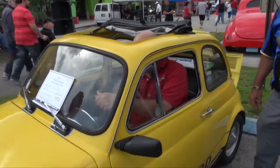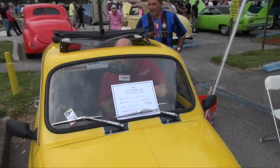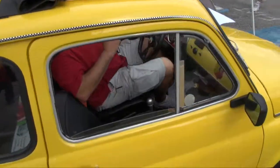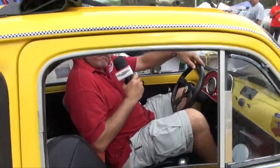But this is a great car. He's got the Abarth wheel and a beautiful construction in here. It's just a very simple, beautiful car. I just have to crouch down a little bit, like this. See, now I can drive it no problem, like a low rider. It's a beautiful car, it's in great shape, and thanks for telling us about this awesome Fiat 500. Thank you.